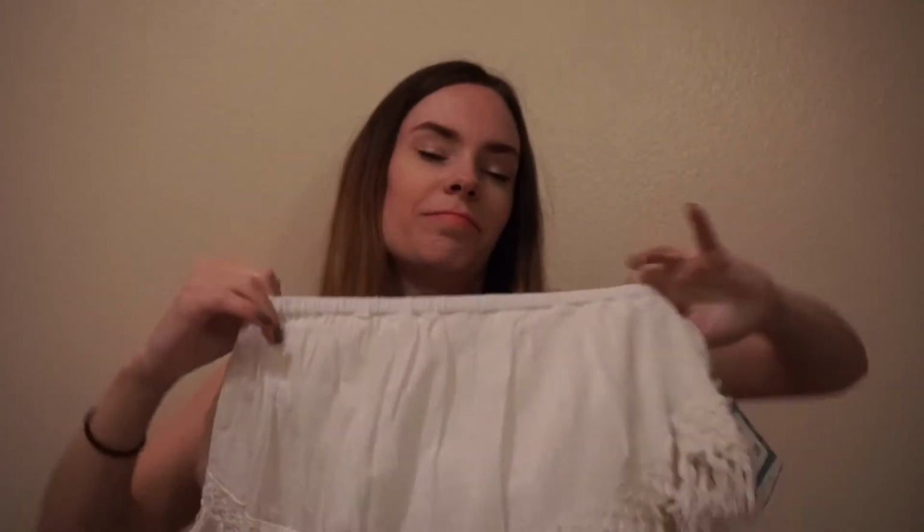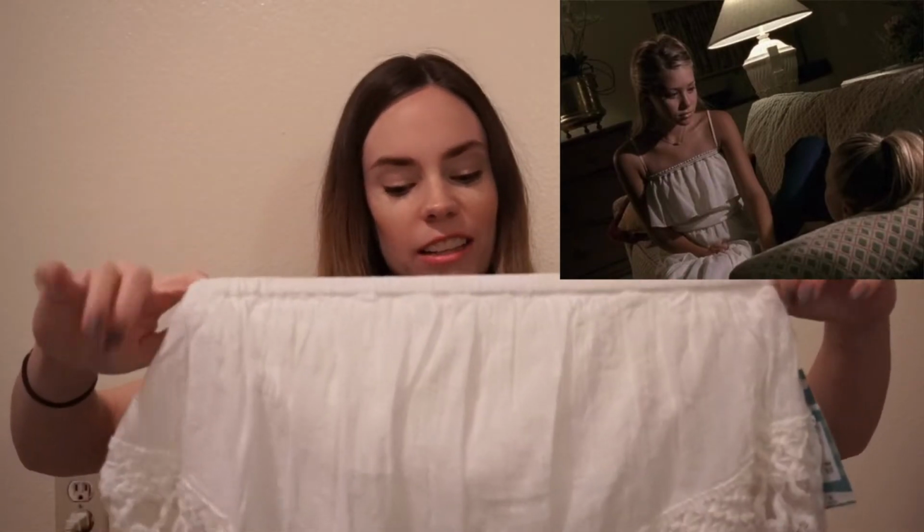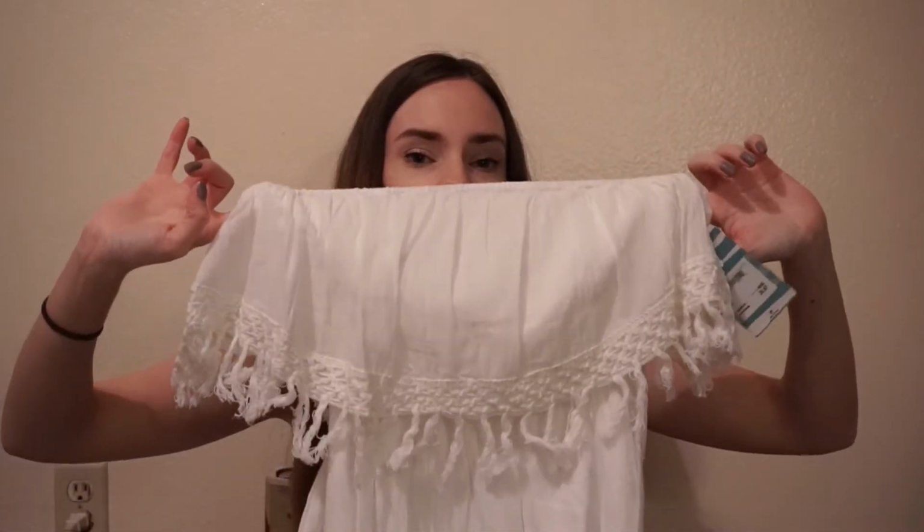And I thought it was so cute. I actually had seen, this is really random, there's a Mary Kate and Ashley movie called Holiday in the Sun. One of the outfits, when the girl goes on a date, she's wearing a dress similar to this, but it has straps. And I had always wanted a dress like that. And when I found this one, I had to get it. So it's just like the perfect dress that I always tried to find.